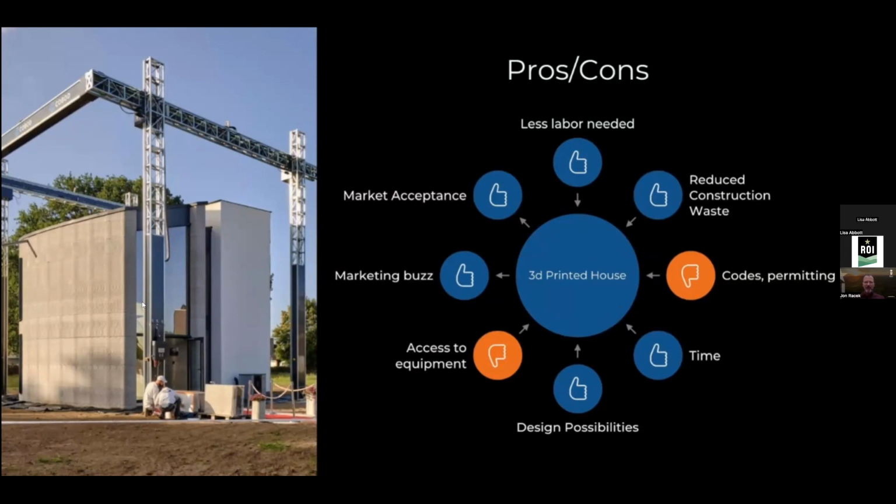Again, there's not a ton of examples out there in the world where people have been doing this. There's a big development that's happening in Mexico right now. There's a development outside of Austin, Texas, where they're putting in a neighborhood of these. There's issues about codes and permitting and access to technology. There's just a couple companies out there who are doing this. There's a potential for marketing buzz, right? Doing a development of 3D printed houses is going to get you into newspapers and magazines and things.